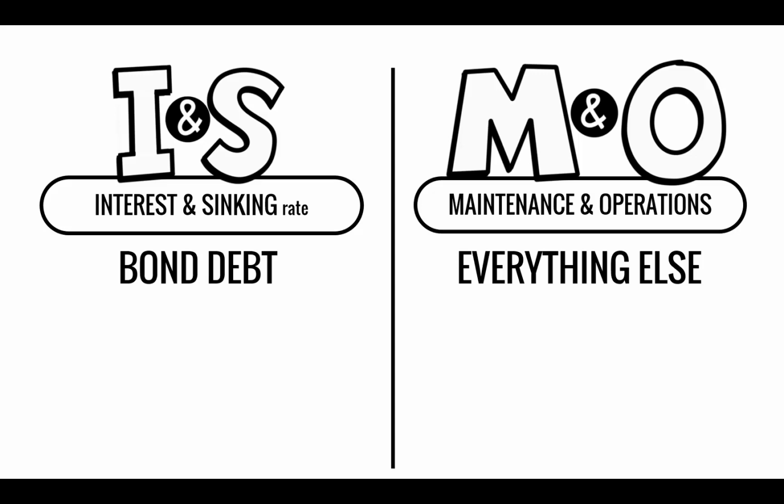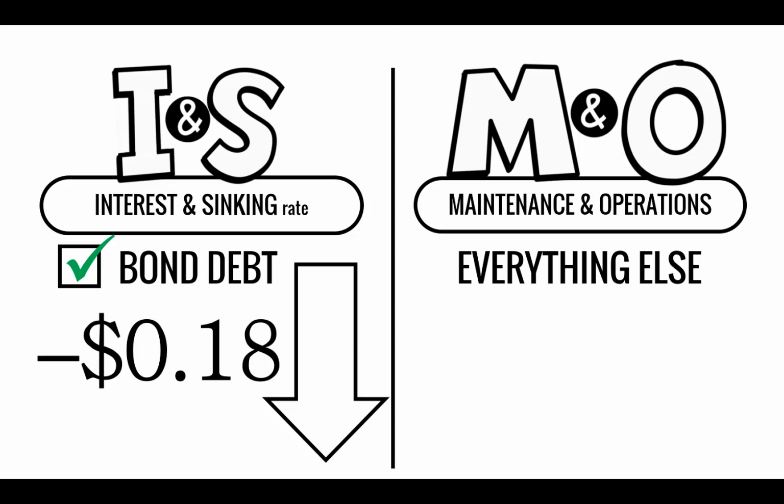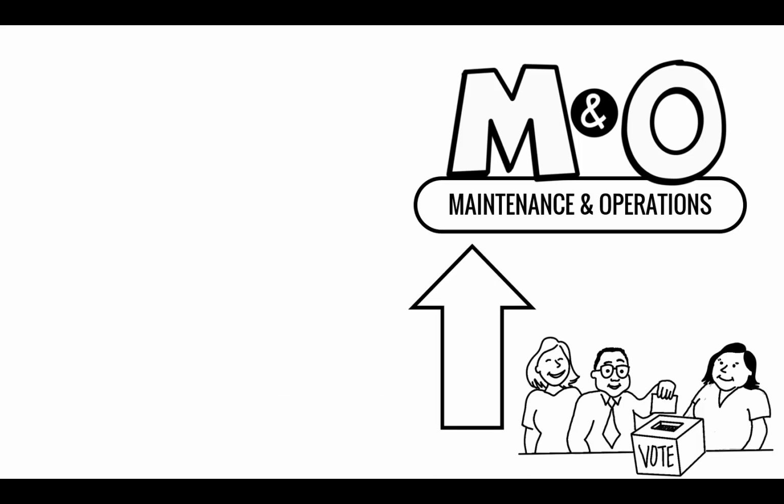Over the years, because of fiscally responsible refinancing and increasing property values, the district has done a good job of paying its debts. As a result, the district is now in a position to lower its I&S tax rate by as much as 18 cents. Then, in an effort to provide more local control of district revenue, Wichita Falls ISD could increase its M&O tax rate by 13 cents with voter approval.